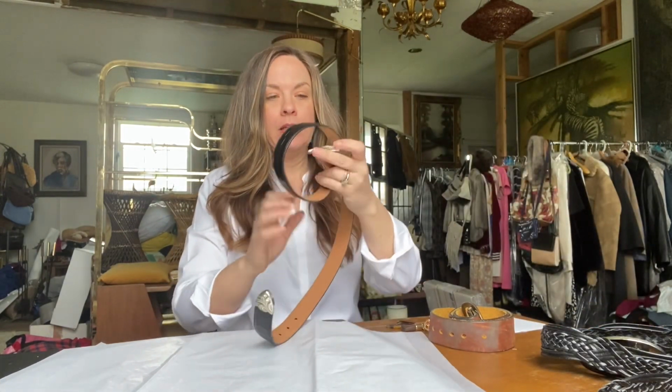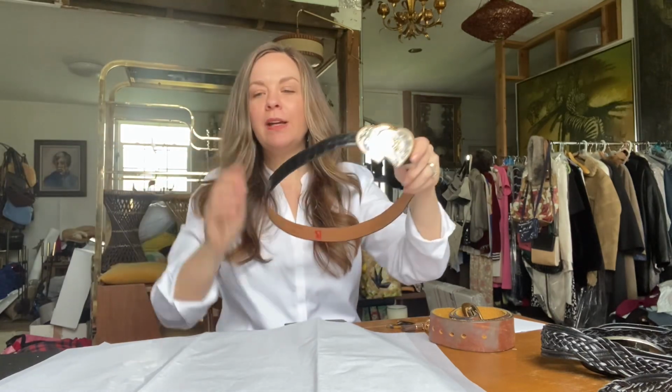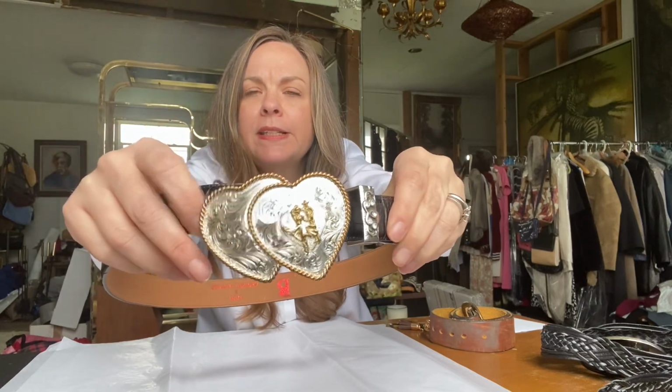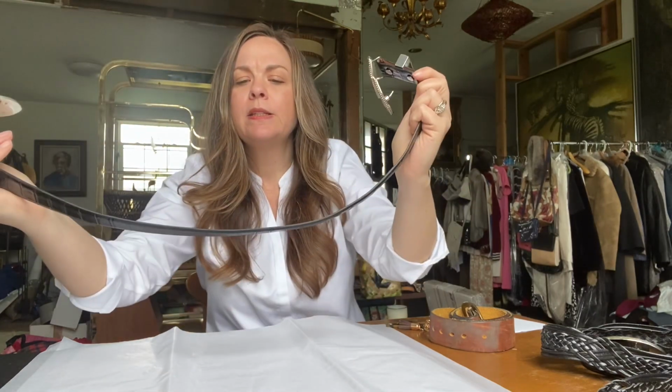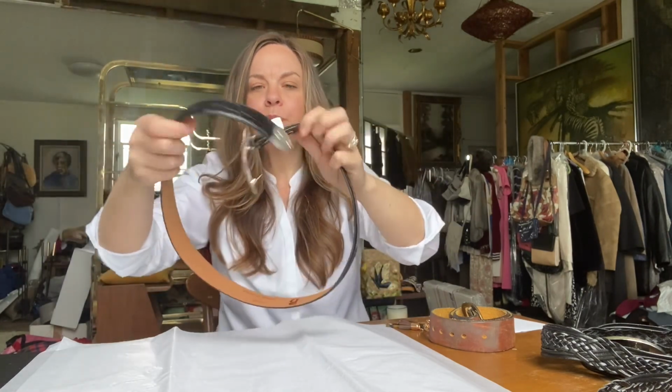So the next items are all belts. You can just call me the belt lady, I guess, because I love selling belts, but since I started my YouTube channel and I'm talking about it all the time, I feel like I'm selling even more. I think I've sold 6 or 7 belts just this week, so that's pretty cool. But this is a belt with a Montana Silversmiths buckle, and it's on a Bill Adler design leather belt.